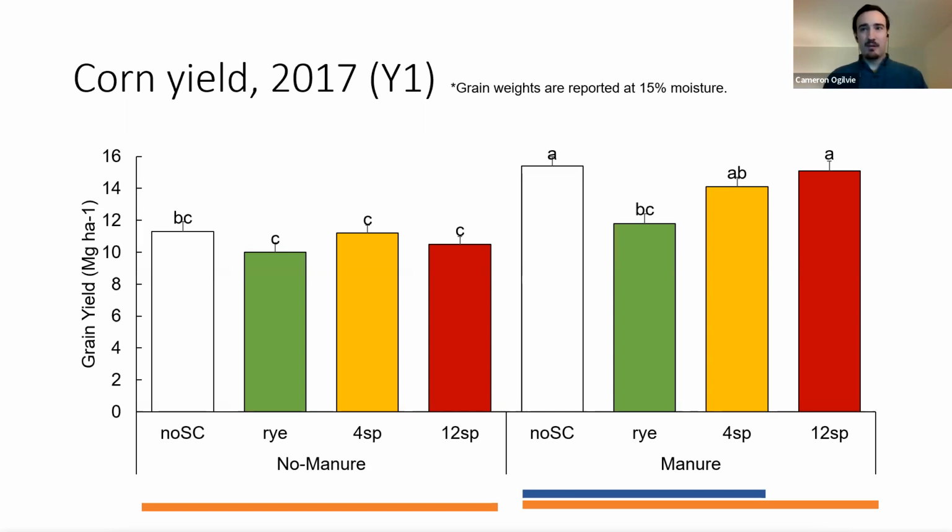Okay, so in year one, when no manure was applied, there was no difference in corn yields. When manure was applied with the cover crop, we saw a significant reduction in corn yield following cereal rye compared to no cover crop or compared to that 12 species mix. There's enough variability that you can't really say there's a statistical difference between corn following rye and corn following that 4 species. But definitely you can say that compared to corn following the 12 species or corn following no cover crop, corn following rye did worse. And I think the other point is the size of that yield loss. It's about a 15% yield loss, really nasty.